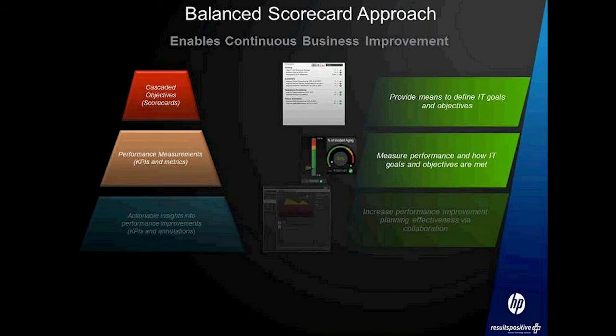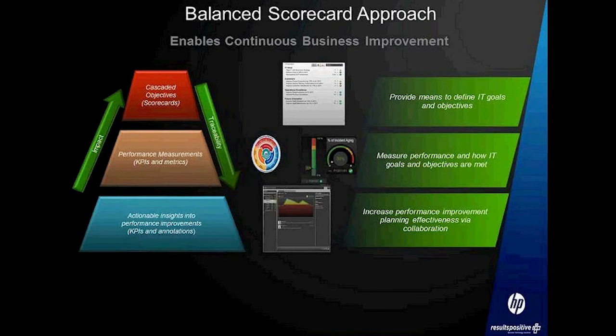Let me just go and bring this up. So this talks about enabling continuous business improvement with the Executive Scorecard. It uses a balanced scorecard approach. So if you look at the KPIs, it has a lot of your financial KPIs as well as a lot of non-financial KPIs. And starting at the top, you have your scorecard, and you have your objectives, which will then cascade down within your organization.